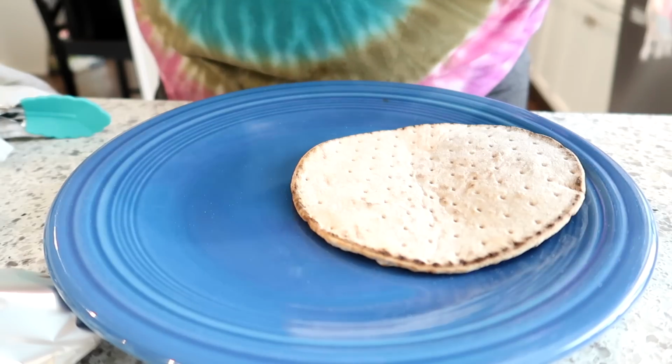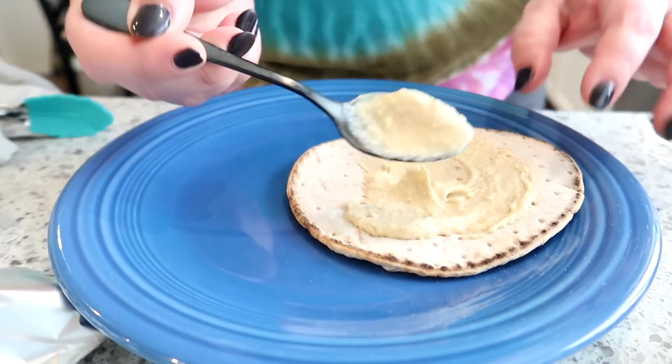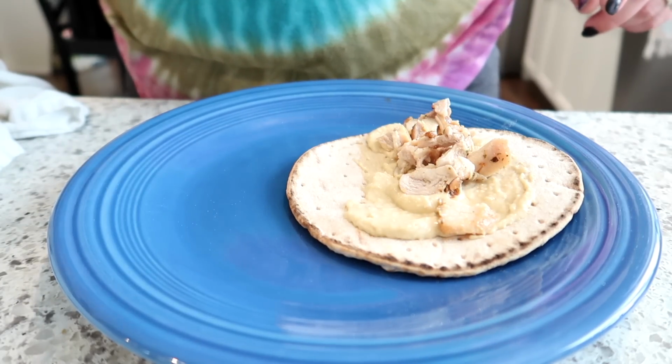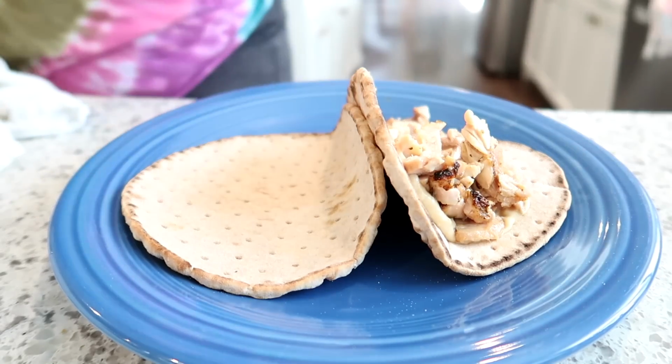Okay, so now it's time to build the pitas. I went ahead and warmed these up on the stove. I'm adding some hummus to the bottom along with some chicken, and then I will pile that kale salad on top. I have to say, Adam and I had this for lunch on this day. I thought it was really good.